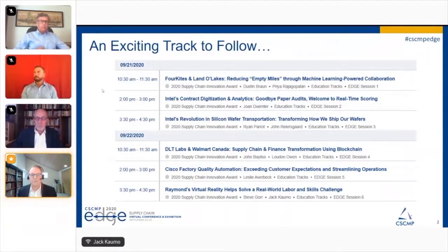So yesterday we started the series with a presentation by Forkites and Land O'Lakes. And what they introduced was how machine learning was applied to quickly identify other companies which Land O'Lakes could share trucking capacity and pool shipments with, and thereby reduce empty miles. Then following in that day, we had 2 presentations back to back from Intel Corporation. And the first one was involved how they devised a machine learning and contract analytics solution to eliminate laborious manual audits for the terms and conditions on over 15,000 contracts. The second Intel team highlighted a very innovative packaging design that has completely transformed how they ship a very high volume, highly fragile product. That's their silicon wafers.